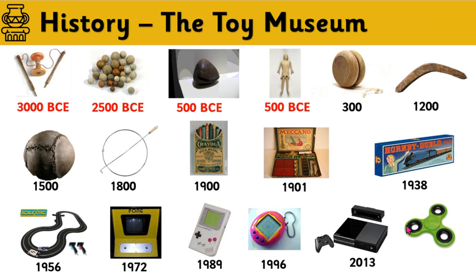And then the last one, the Fidget Spinner. Also bad news for teachers because nobody's listening to them. They're all fiddling with their fidget spinner. These were brought back and made very, very popular in 2017. That's only 3 years ago. That's definitely the most modern thing.